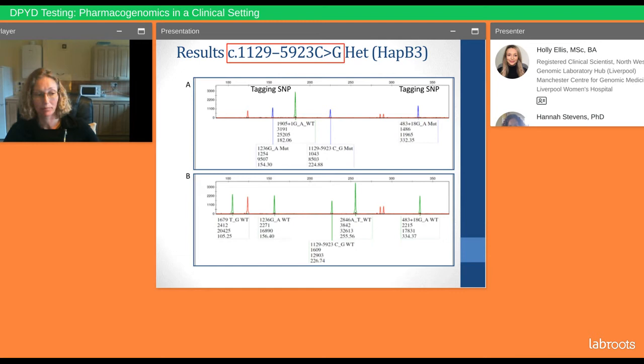Even though there are 3 variant peaks, this result should be reported as the variant highlighted at the top of the slide, as this is the functional variant. The functional variant creates a splice site, leading to missplicing of an intronic sequence into the DPYD messenger RNA. The other variants are tagging SNPs. The functional variant has been found in multiple studies to be in perfect linkage with the variant at the 1236 locus. However, the variant at the 483 locus is not in complete linkage.